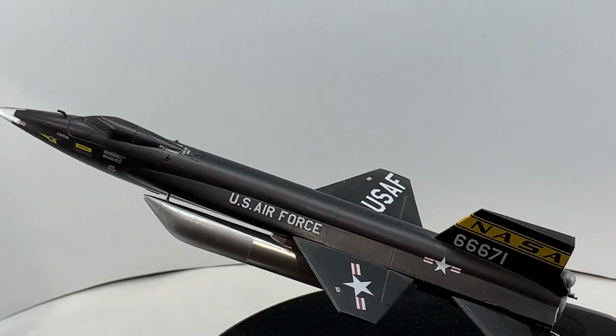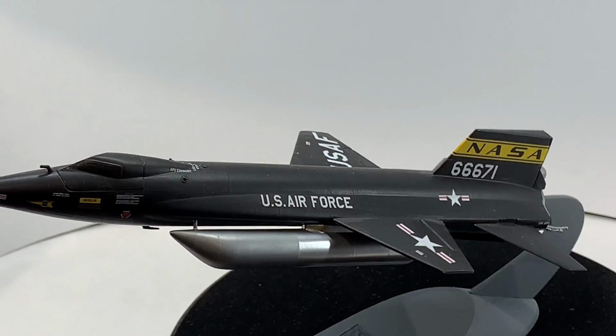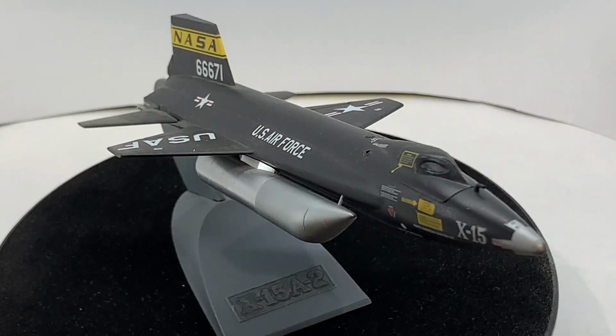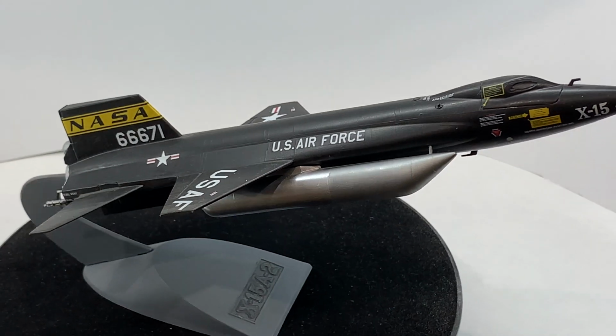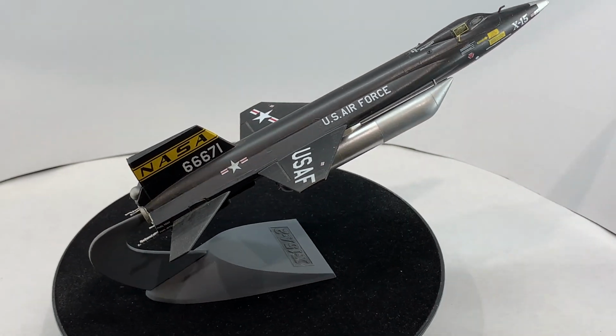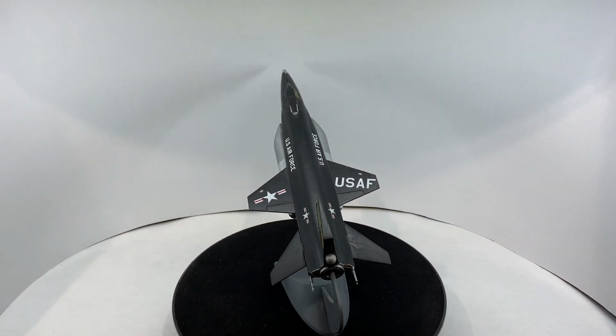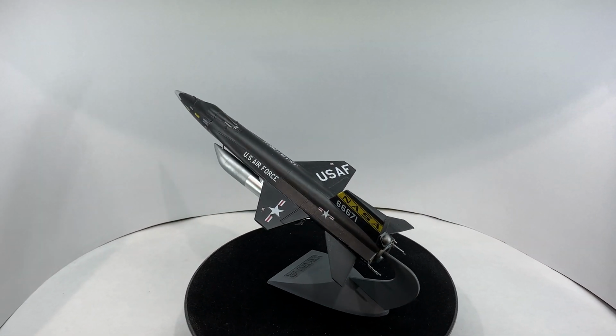Knight had flown at an altitude of 102,100 feet, or 19.34 miles, and set the official world record for the highest speed ever recorded by a crewed powered aircraft at Mach 6.7, or 4,520 miles per hour.